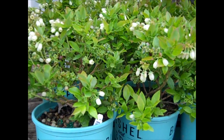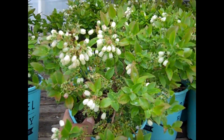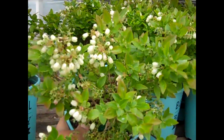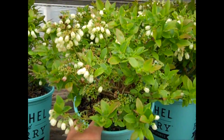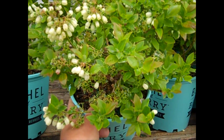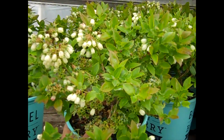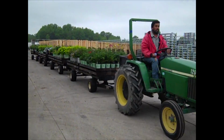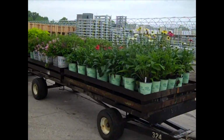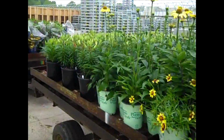Here I got a pallet just getting ready to go into the dock off our truck, but you see here, this is Bushel and Berry. These are Jelly Bean. Look at this cute little plant. It's just loaded with flowers, getting ready to set fruit. You see all those buds on there, and where the buds were, that's where the fruit's going to be. You can see the guys are just rolling these perennials into the dock. Look at all this gorgeous color as it passes us.